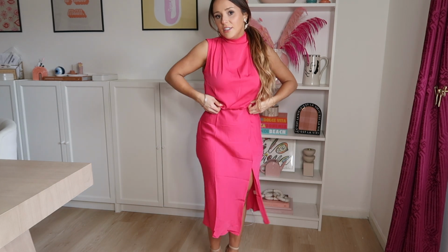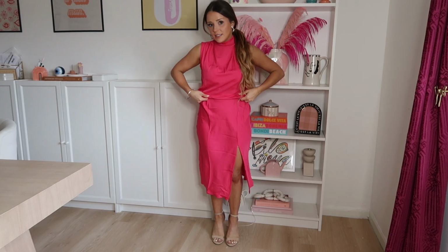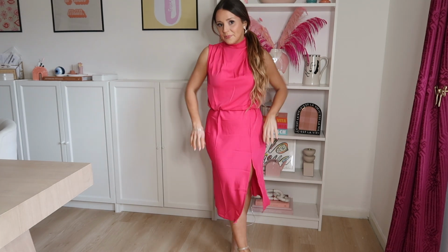But what do y'all think? I really do like it. And you can kind of adjust the length because the waistband is nice and stretchy. So let me know what you think.